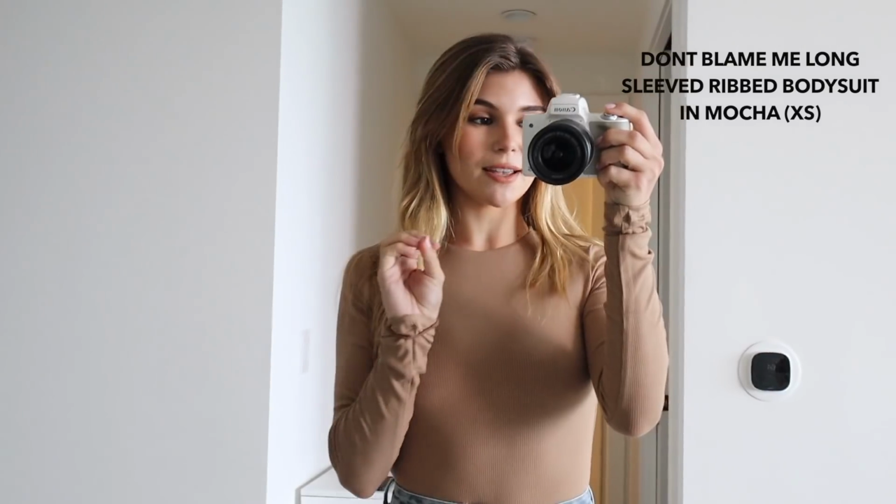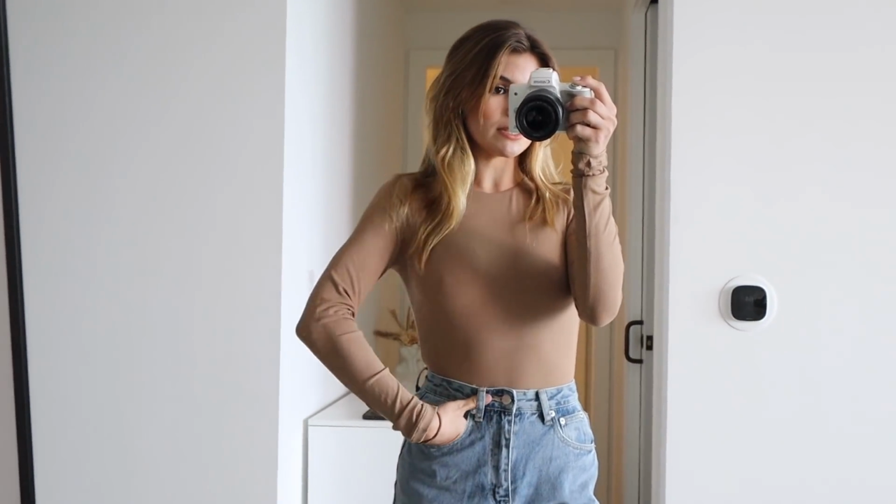I love this color for the fall and the winter, and I also think that this color is really in. Just tans, browns in general, I feel like, have been in for like a year or so. This is a really nice fit. It's a bodysuit, so you can throw it under pretty much anything.